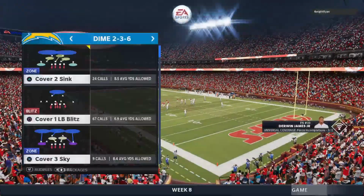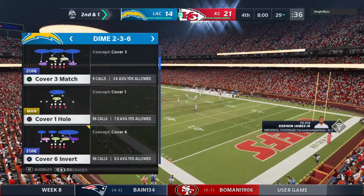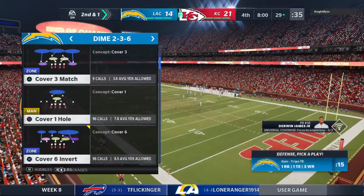We're back now in KC. It's the Chiefs with the lead and the football here as we get set for quarter number 4.